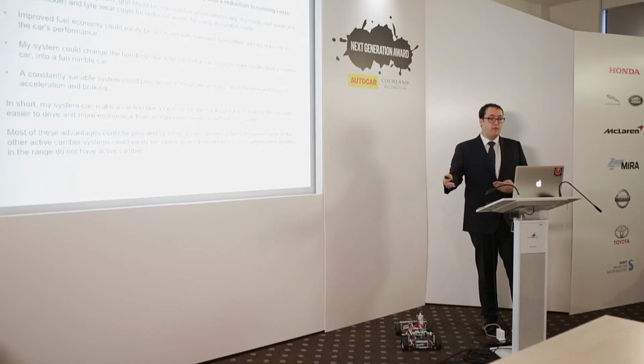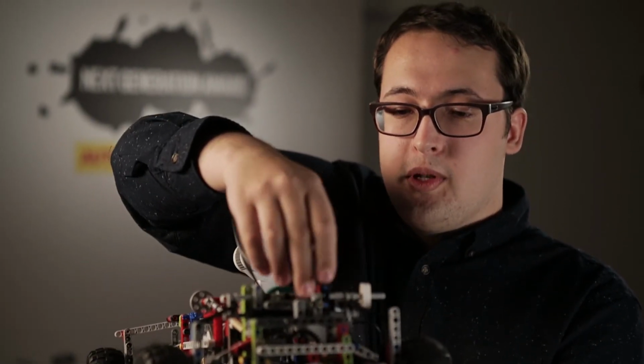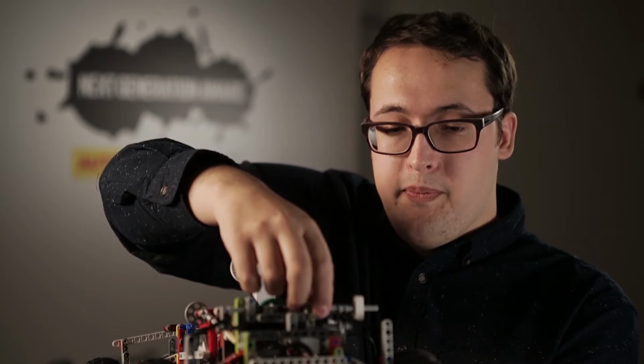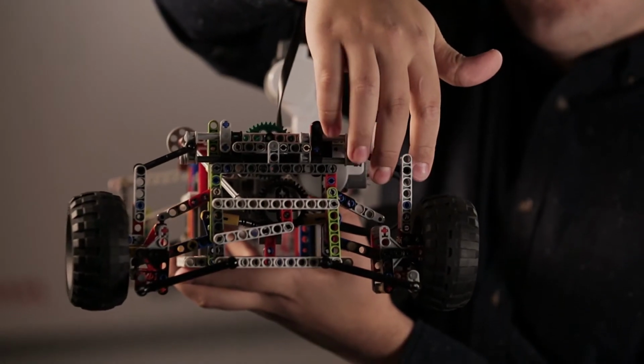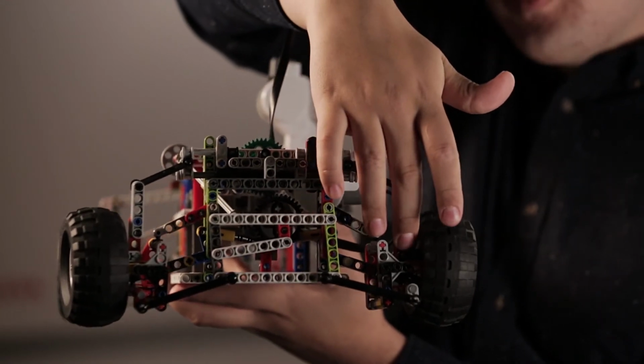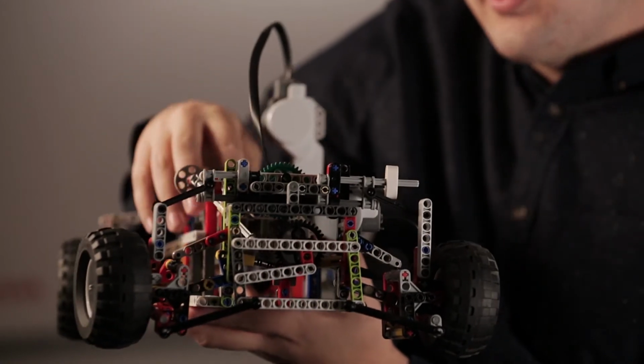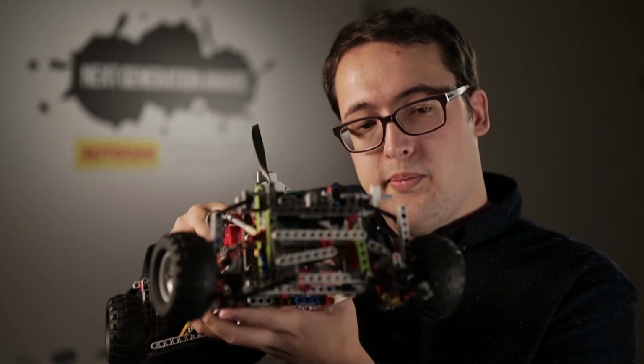The main advantage of my system is that it can be applied to normal road cars as an optional extra or something that could be fitted as a trim level. So it starts off with your actuator, which is represented by this part here, then being connected to the upright of the suspension by this pull push rod. The upright of the suspension has a pivot down here which allows the camber angle to be altered, like so.